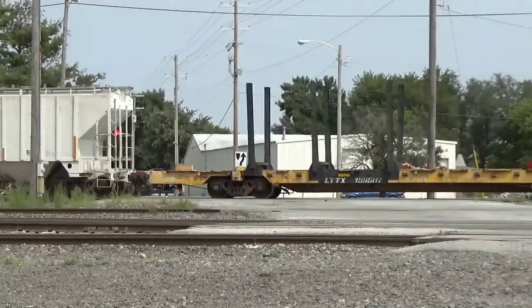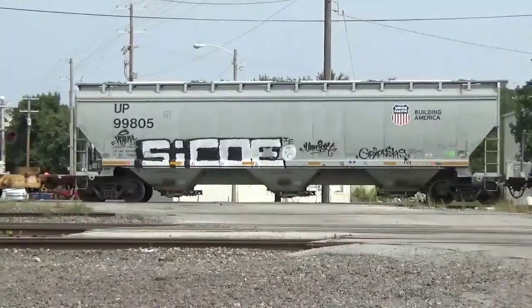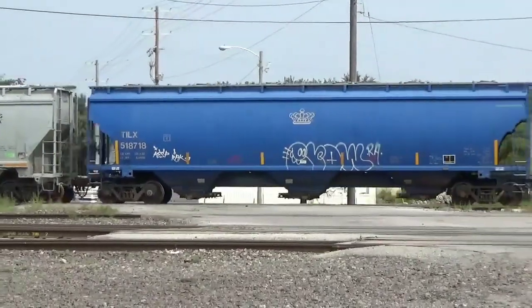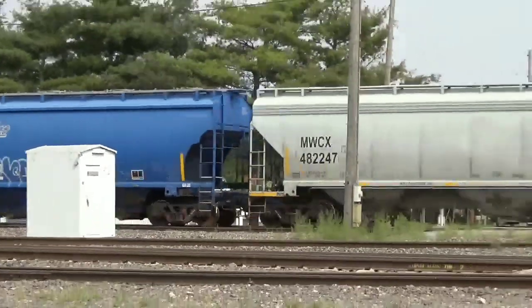Here comes a blue TILX cylinder. I've never seen one of these on our side, but here it is, with a crown on it. That's a new one, Sean. TILX.